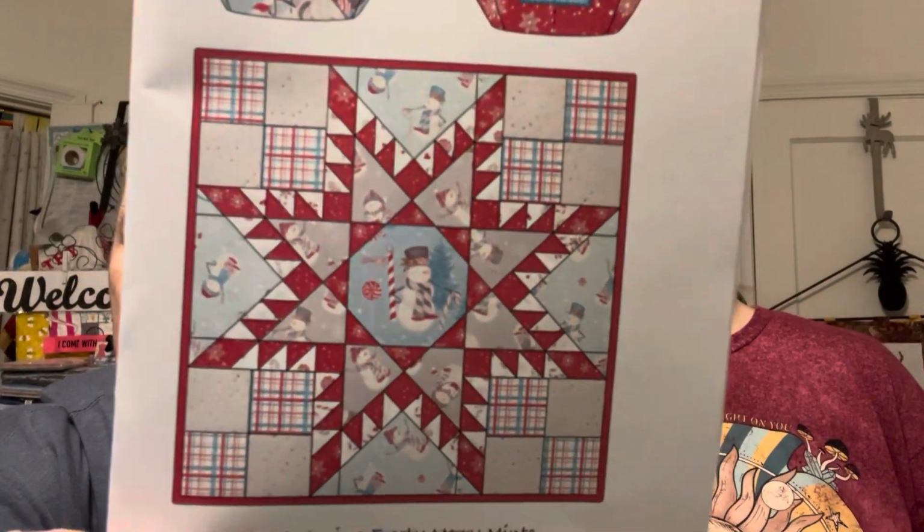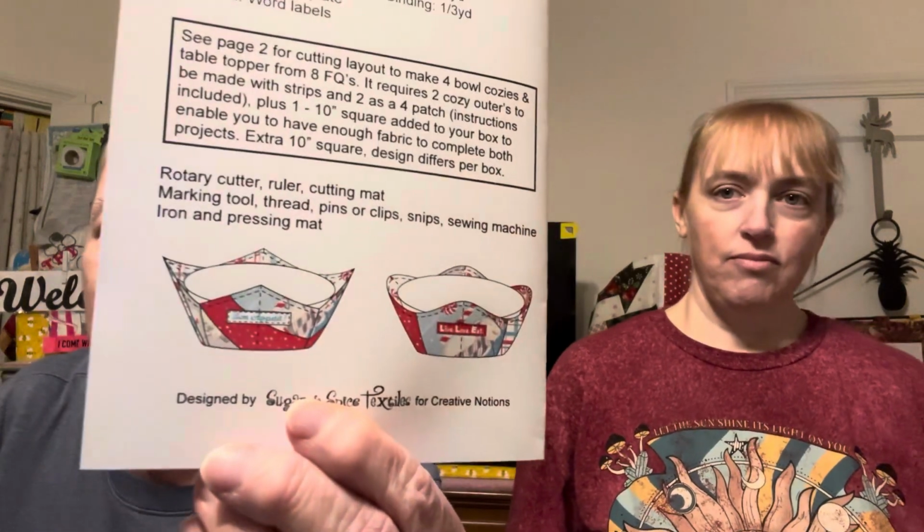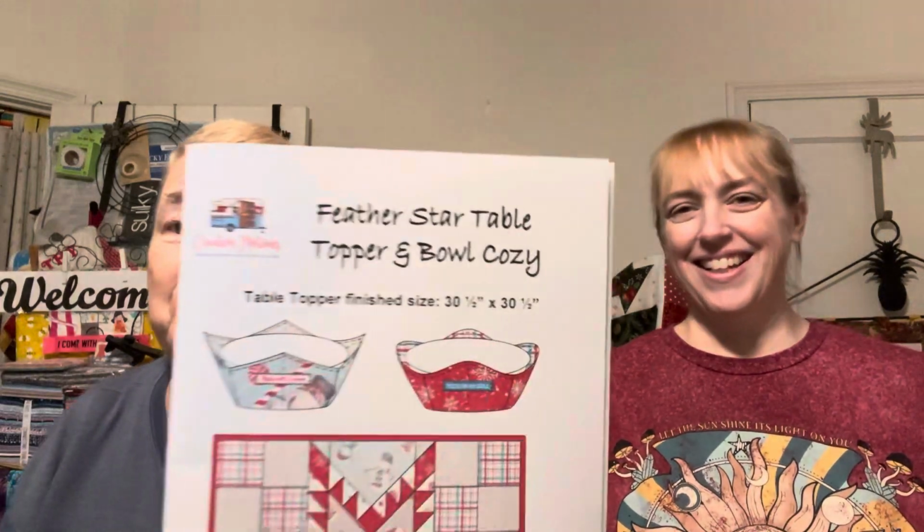Okay, so we have a feather star table topper and a bow cozy. The table topper finished side is 30.5 by 30.5. Looks like this. That's what that would look like. Everybody knows what a bow cozy looks like. It was on the front part of that paper, too. Oh, yeah, it was up at the top. And it's got directions for the fabric that they've given us. 14 pages on how to make it. All right, let's set that aside.